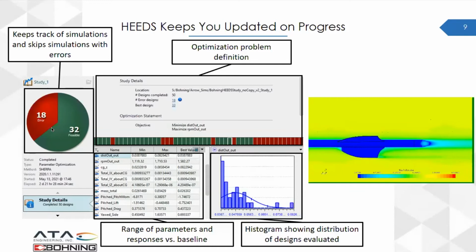However, HEEDS is smart enough to know that these things happen, and it shouldn't stop your design space exploration study. So it just says, okay, we're skipping that one, moving to the next one, and I can get on with my work day, or not bother myself during the weekend to rush back and restart anything.